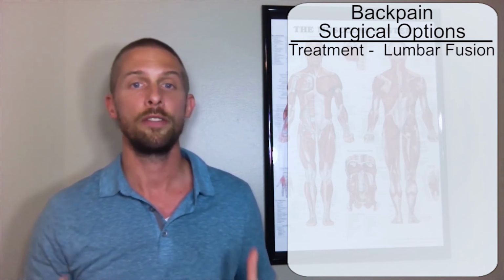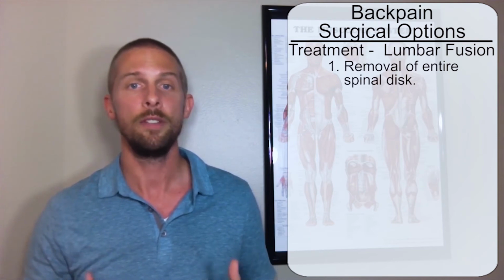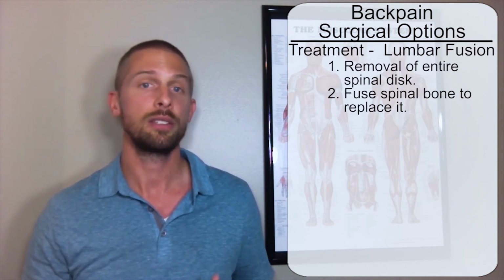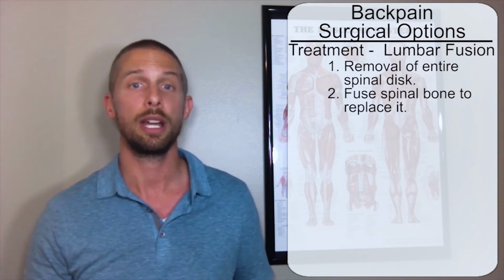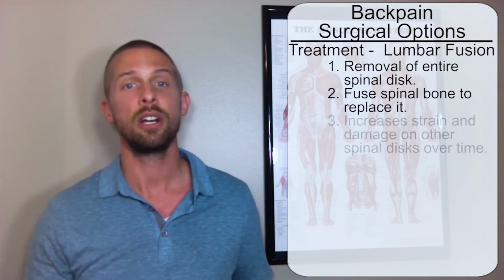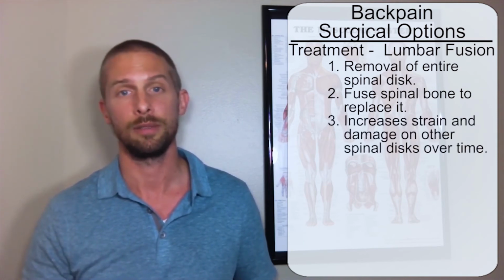Now you have the lumbar fusions. Fusions require permanent removal of the disc that is herniated and fusing the spinal levels above and below this disc with a bone graft, metal screws, plates, or cages. Now this is a fairly routine procedure and can be very effective and quick at relieving severe back pain and/or symptoms that extend down your leg. However, studies have also shown that it can cause accelerated degeneration at the disc above and below that fused level.